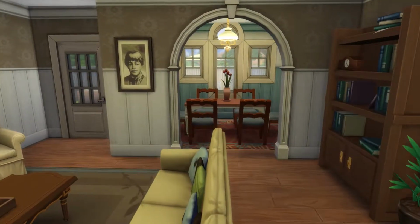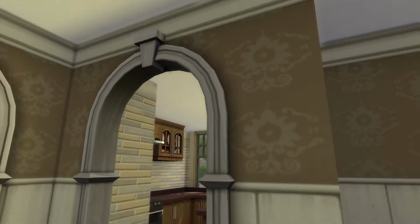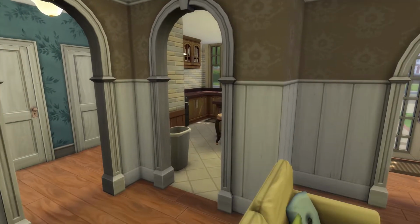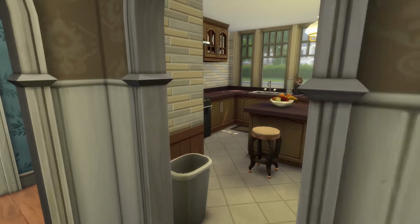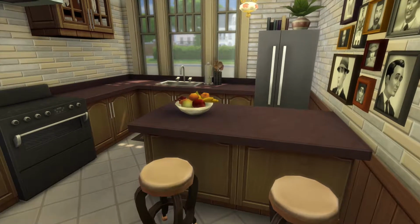And then you go through here. You can see the dining table, or the dining room is over here. The kitchen is held back by this wall. So the first thing I want to do is sort of break out the walls and make it a little bit more open, especially the kitchen. I don't like when kitchens are kind of hidden in a corner.